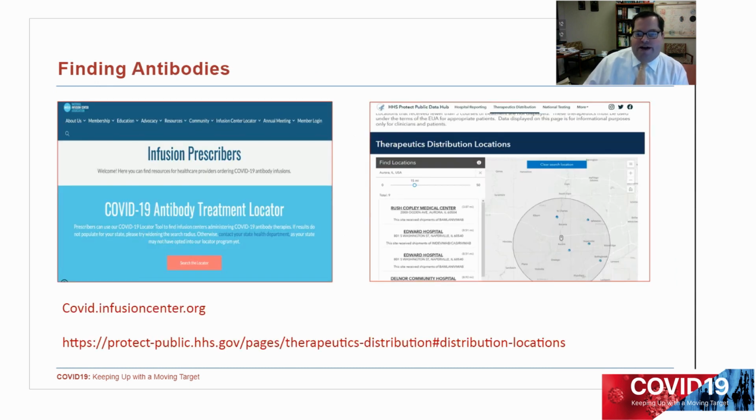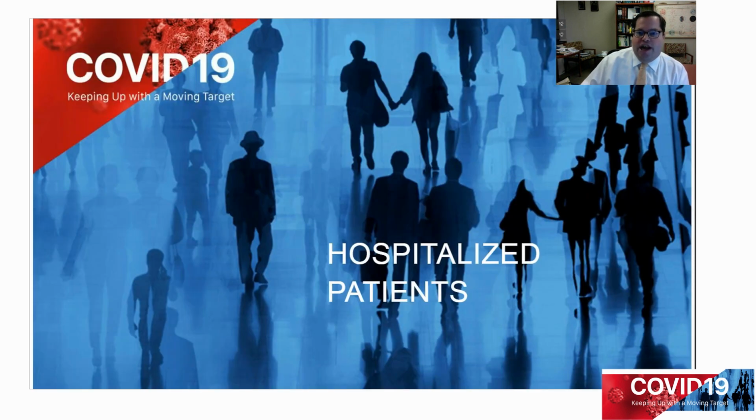Finding where the drug is given may be a challenge. There's this website, the protectpublic.hhs website, where individuals can look and see who has access to these antibodies if you are diagnosed and are in one of the risk populations. Now moving on to where most of the focus has been, the hospitalized patient population.